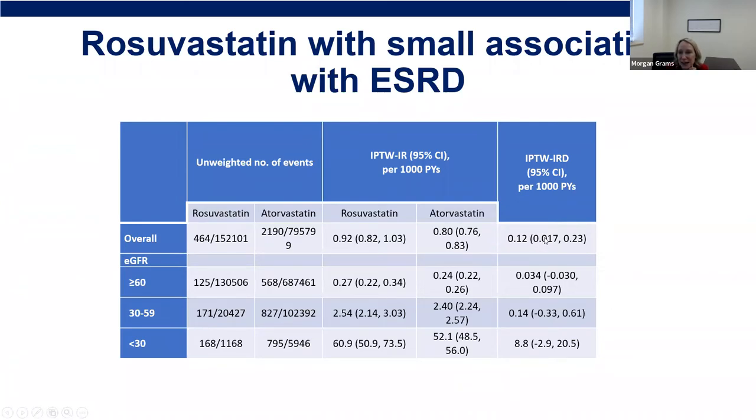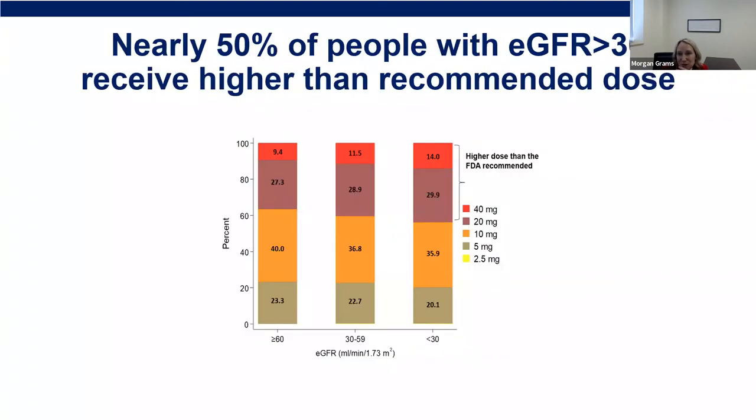So a slightly higher incidence of end-stage kidney disease overall. And then within each of these strata, now, the numbers are too small to make them statistically significant. But you can see, in the strata of GFR less than 30, it probably results in about eight to nine additional cases per 1,000 person years. So that's not nothing. Then we looked at, are people being dosed correctly?